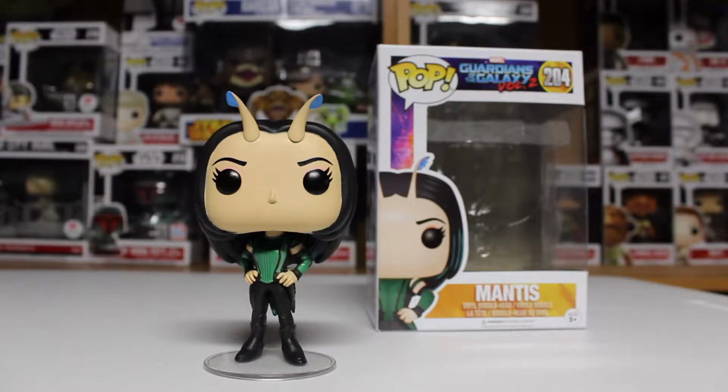Okay, moving right along. So naturally, with my affinity for Groot and Guardians of the Galaxy, I had to pick up another Guardians of the Galaxy 2 pop, and they just so happen to have Mantis. I absolutely love Guardians of the Galaxy 2 because of the characters, the storyline, the music. If I'm being honest right now, easily one of my top 3 celeb crushes is the actress that plays Mantis.